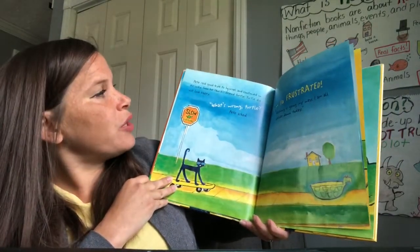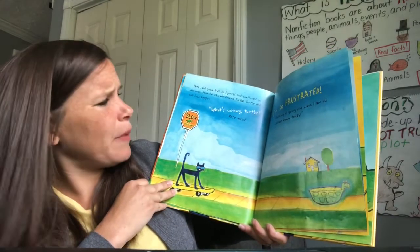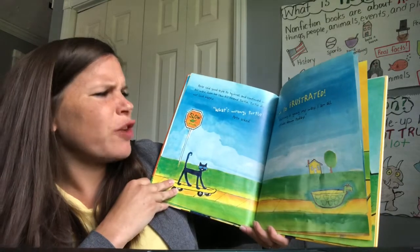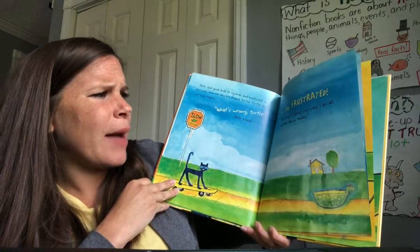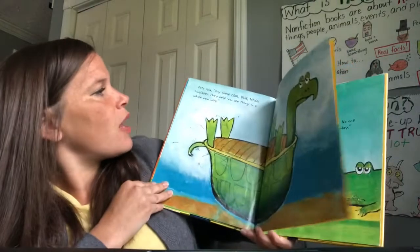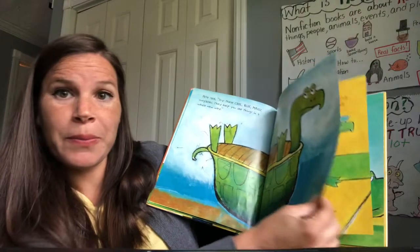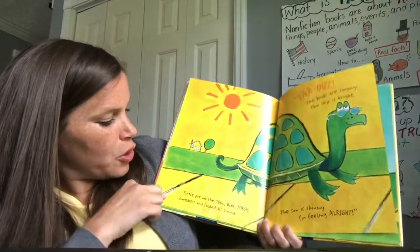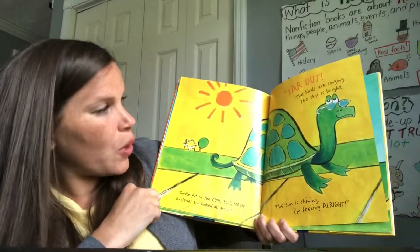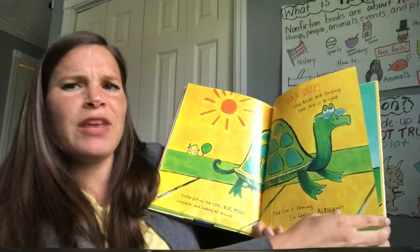Pete said goodbye to Squirrel and continued on his way. As soon as he saw his friend Turtle, Turtle did not look happy. "What's wrong, Turtle?" Pete asked. "I'm so frustrated. Nothing's going my way. I'm all upside down today." Pete said, "Try these cool blue magic sunglasses. They help you see things in a whole new way." Turtle put on the cool blue magic sunglasses and looked all around. Far out, the birds are singing, the sky is bright, the sun is shining, I'm feeling all right.